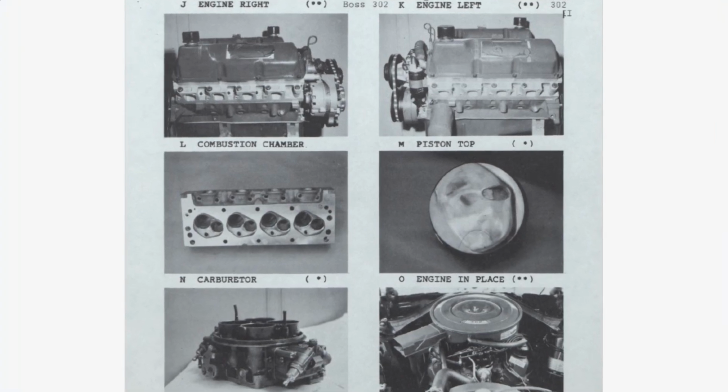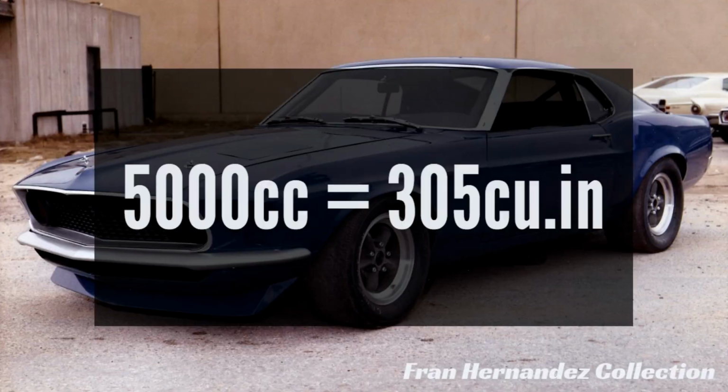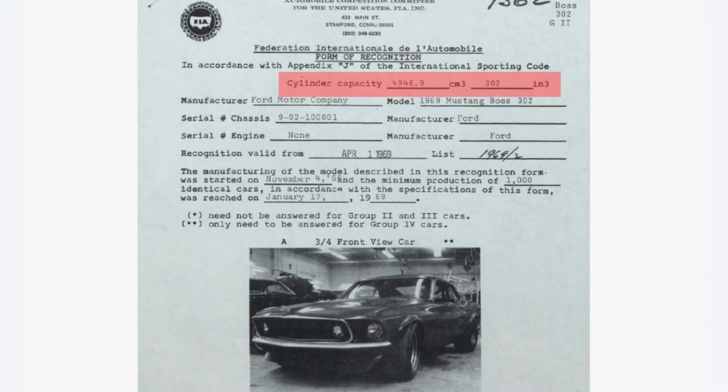Now the Boss 302 motor basically mated the Windsor block with the canted valve Cleveland cylinder heads. Now the Trans Am had a maximum engine size of 5,000 cc's, and up until 1970 you couldn't actually make an engine smaller than its stock size to fit the regulations. So hence it had a 302 cube motor, and that's where the name came from.